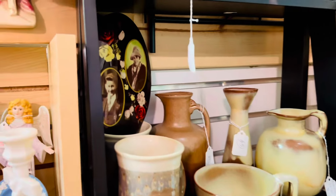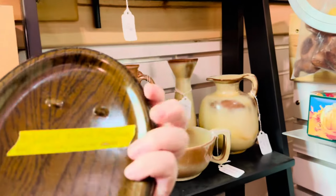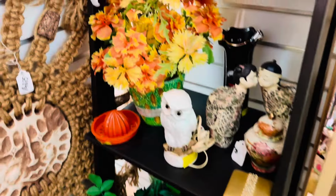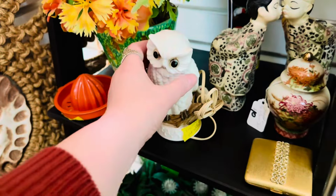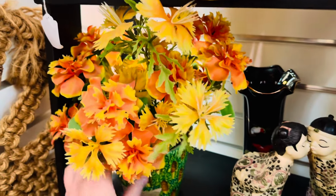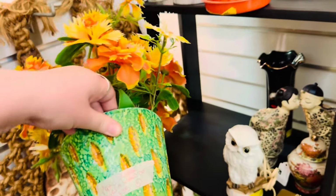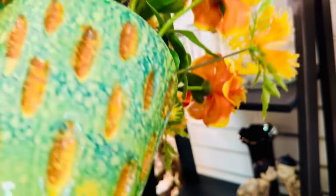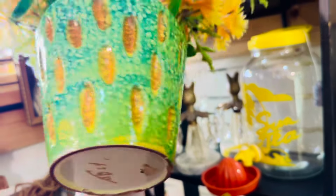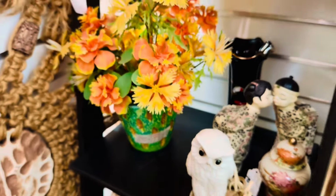The planters. Ooh, I like this. This is a photo button. Grab this out. It is celluloid, $40. That's really cool. I'm gonna take a look at this planter because from here it looks Italian. Let's see. Pull it out. It has this fake floral in it. It is $35 and it is Italian. That's pretty. That's really pretty, actually. I really like that. I don't think I can pay $35 for it, though. But I do like it.